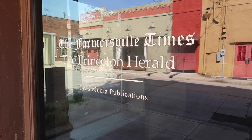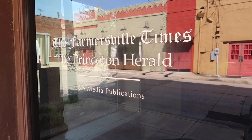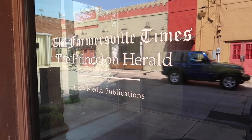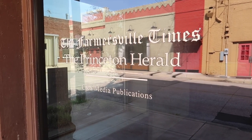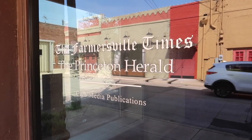So the Farmersville Times is still in business here. It's not at this location at the moment. I'm guessing it moved to another building in town. But it's actually the oldest newspaper in Collin County. It started around 1880. Looks like they also take care of the Princeton Herald here as well.